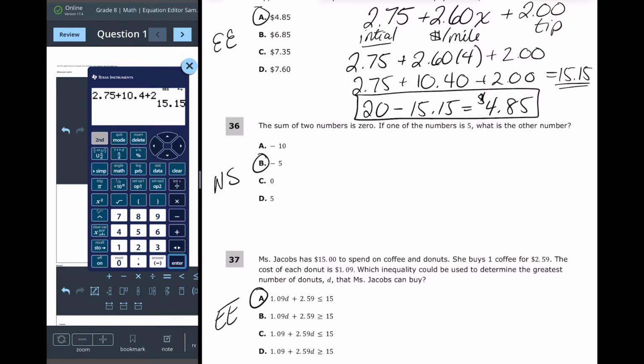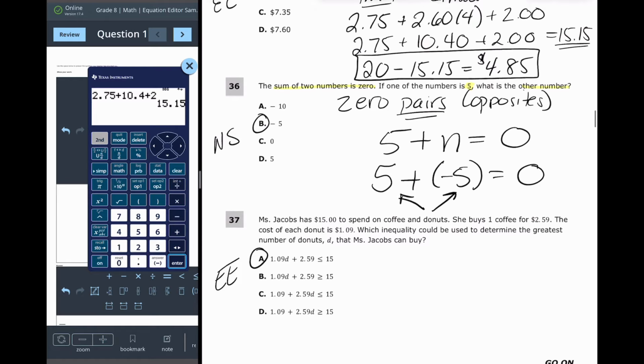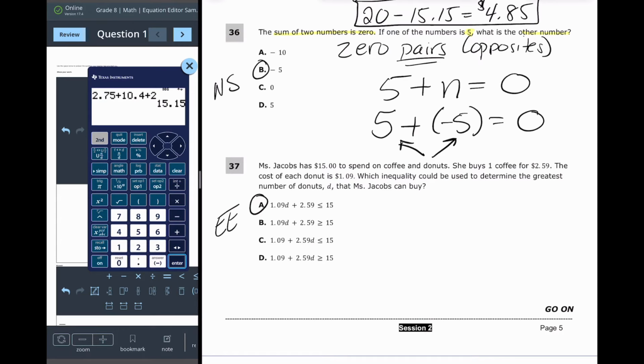36. The sum of 2 numbers is 0. Ooh, so we're going to have 0 pairs. And that means these numbers are going to be opposites. So if one of the numbers is 5, what is the other number? Think about this. 5 plus what number is going to give us 0? 5 plus minus 5 is equal to 0. So it's the opposite. And that's why it's B. All right, that makes sense. So if I have $5, I owe you $5, and now I have nothing. It is a 0 pair.